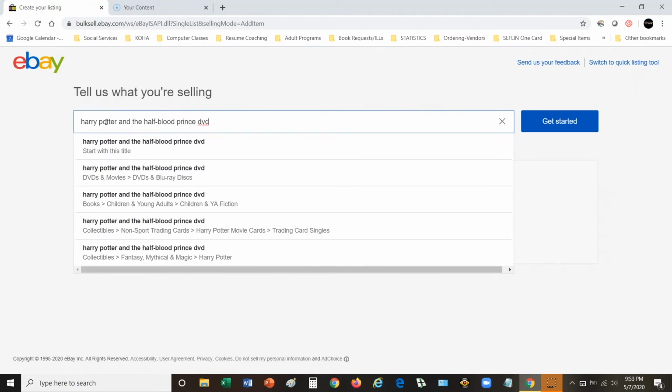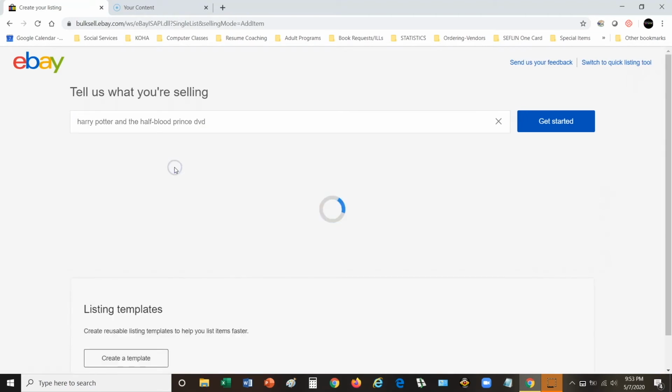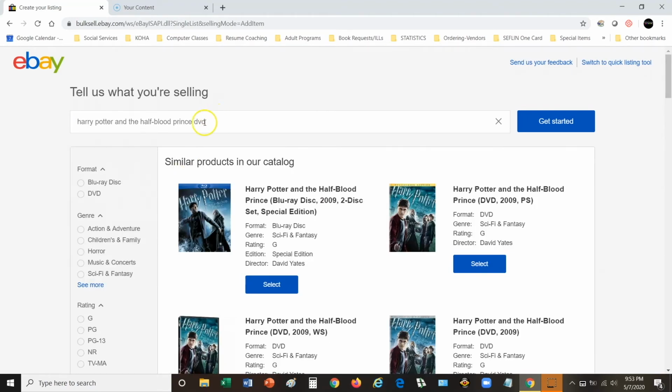And as I'm typing in that, it shows me a bunch of potential options I might want to choose from. So right over here, it says Harry Potter and the Half-Blood Prince DVD. So I'm going to go ahead and click on that. And let's see what options it gives me.